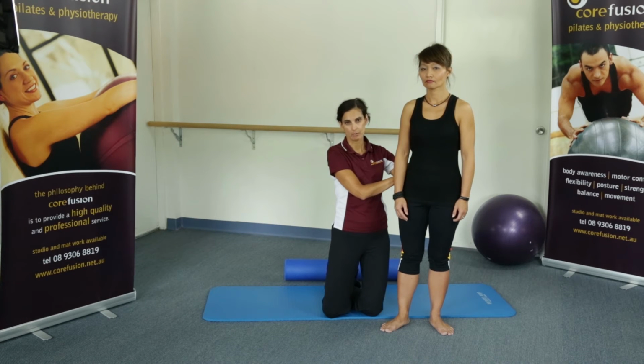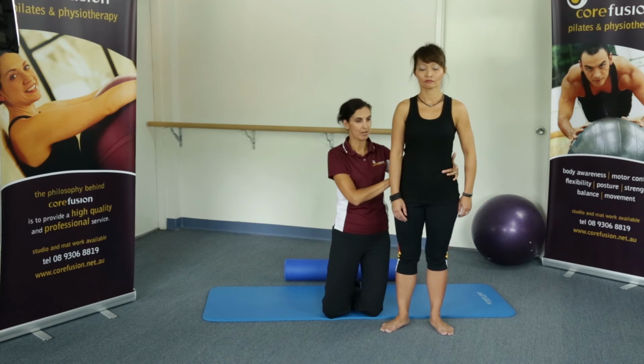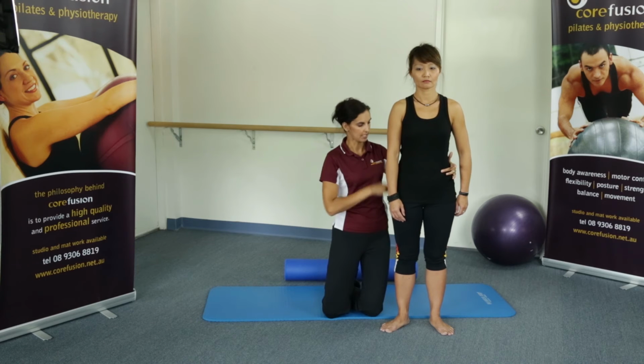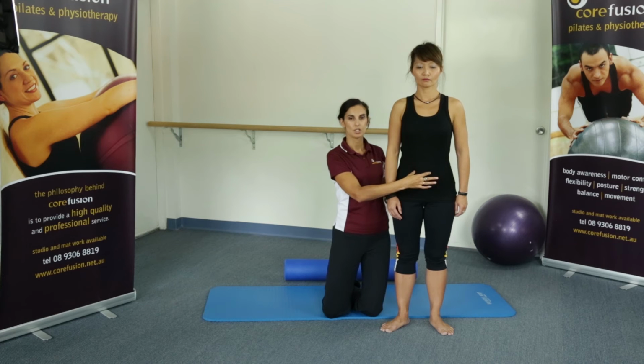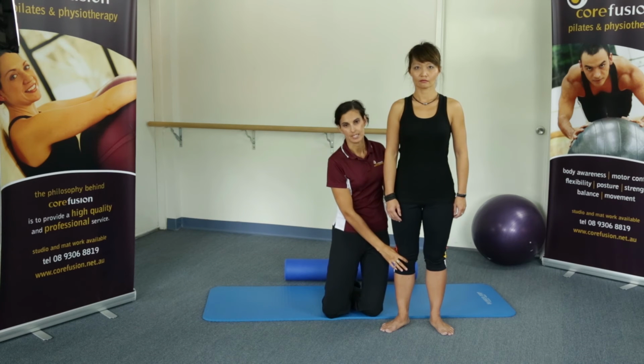So in terms of rehab, what we'd actually be doing is some rehab work to bring her back in line so that she's back to centre, takes pressure off the knee, takes pressure off the back, and then improve her core so that she's actually supporting her body, which in turn will hopefully A, improve posture, B, get her better core strength, but C, also get rid of that knee pain.